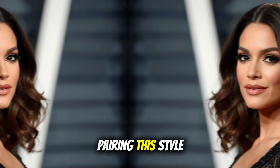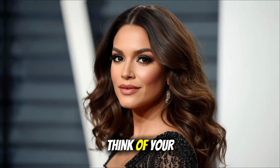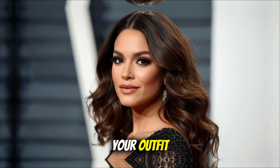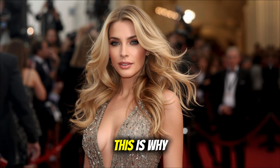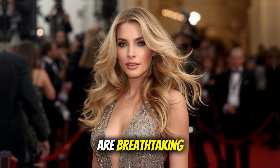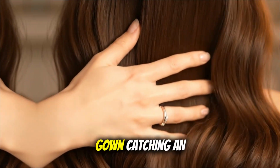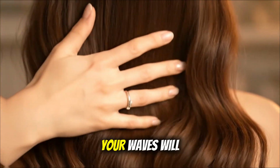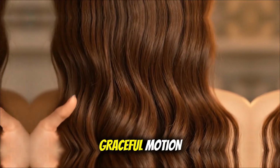The secret to pairing this style is harmony, a harmony of textures and movement. Think of your hair as a dance partner for your outfit. It wants a partner that can move with it, not a stiff one that holds it back. This is why these soft waves are breathtaking with fabrics that flow. Imagine a long silk or chiffon gown catching an evening breeze. Your waves will drift with it, creating a single, stunning picture of graceful motion.